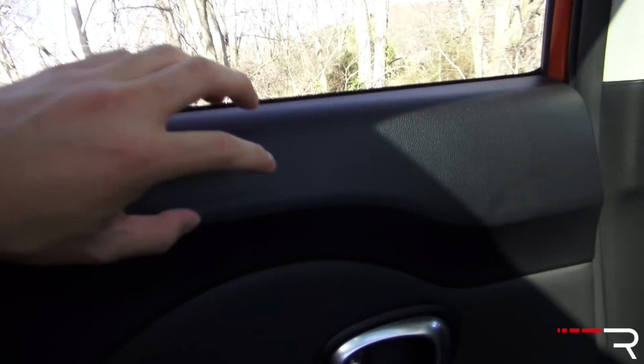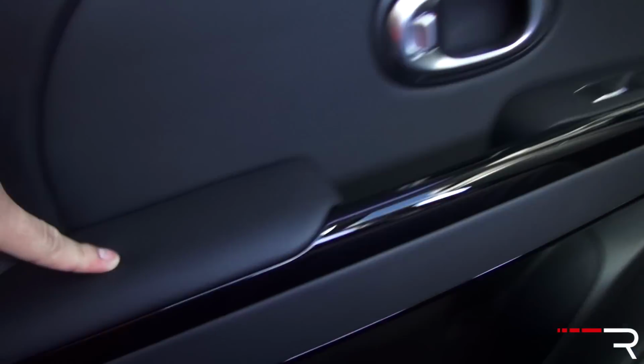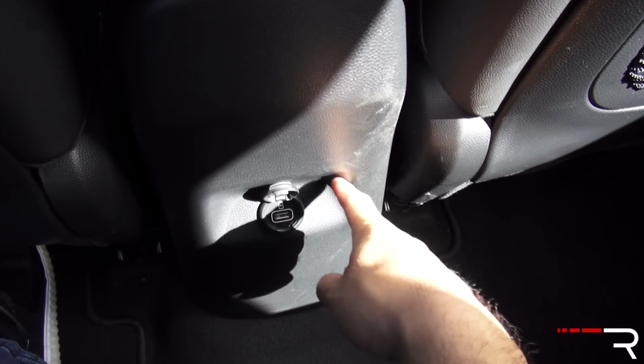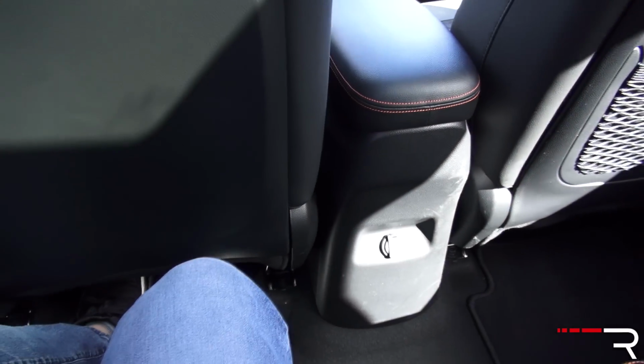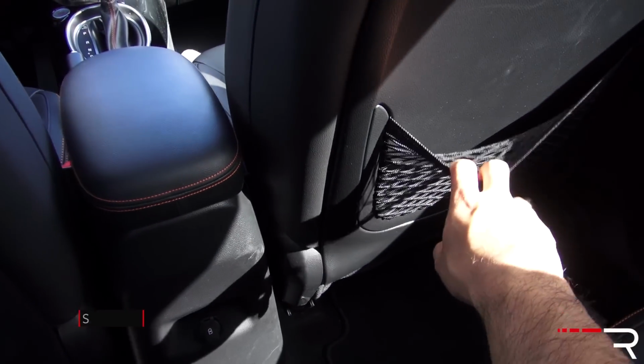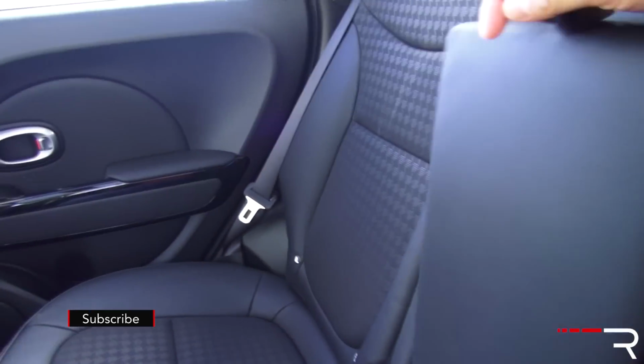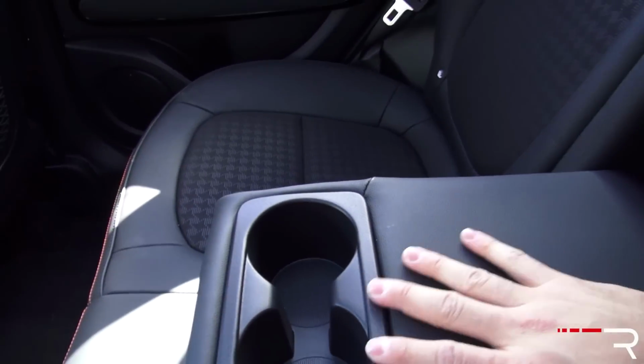The materials back here are hard touch plastic, not soft like the front, but it is padded down here, and Kia even throws in two-level heated rear seats, which is definitely nice. There's also another power outlet here, another USB port for your rear seat passengers who want to charge their phone and whatnot. Kia only gives you one map pocket. There's no vents back here as well. I wasn't really expecting that. There is a pretty nice fold-down armrest here with two cup holders.